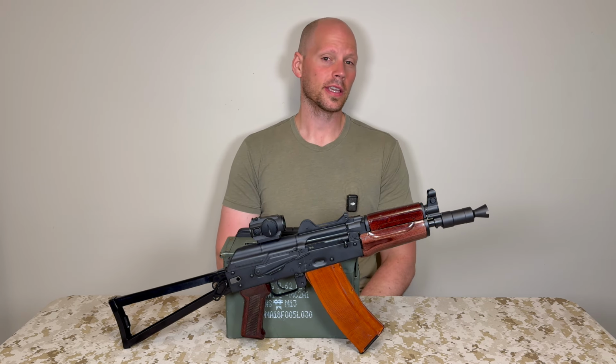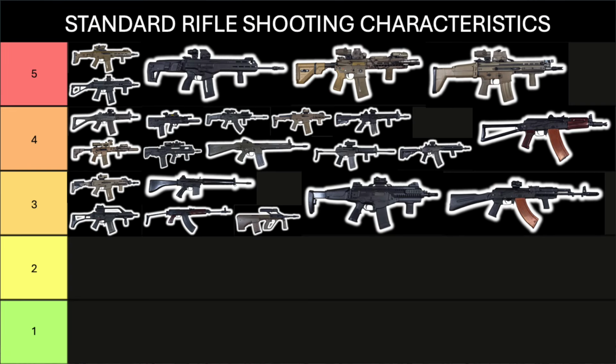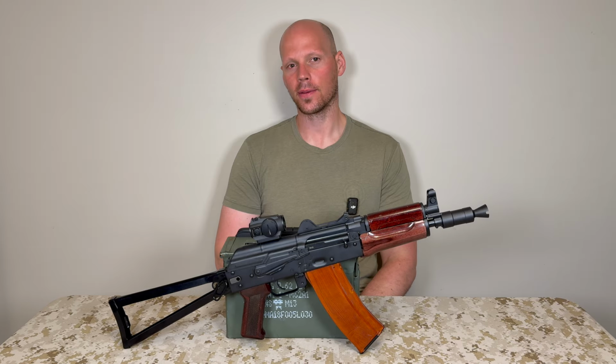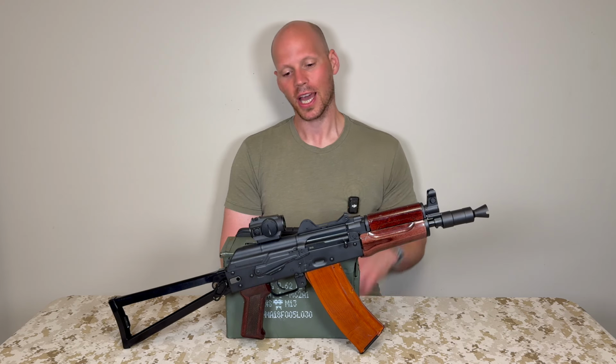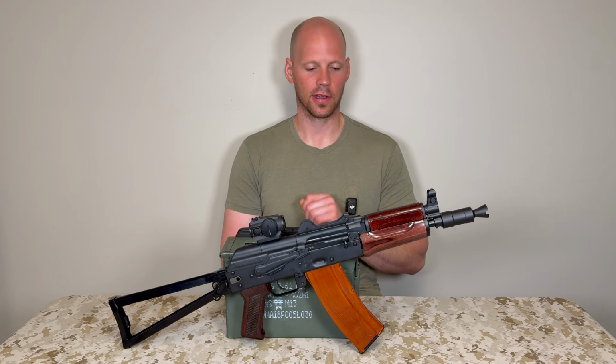When it comes to shooting characteristics, I'm going to give the Krink a 4. And starting off with the trigger, again, I actually really like AK triggers, and it weighs in at about 3 pounds, 10 ounces, and it's very smooth. It's pretty light, got a nice take-up to it, and a very crisp break. So I really do like the stock trigger on these.